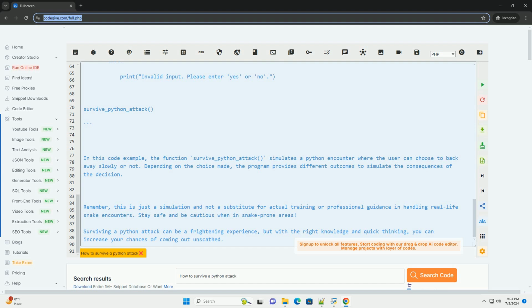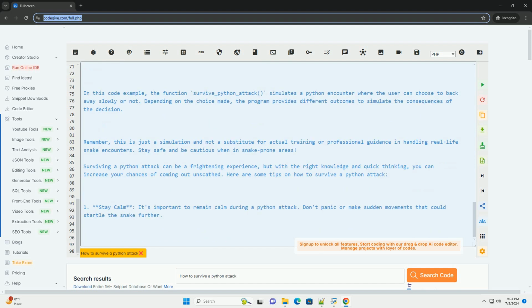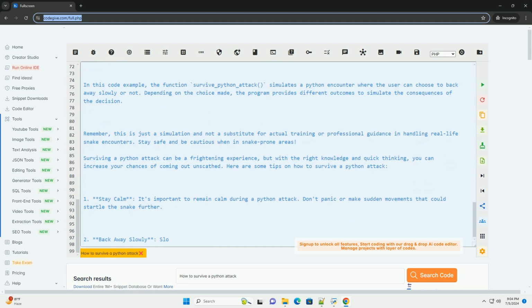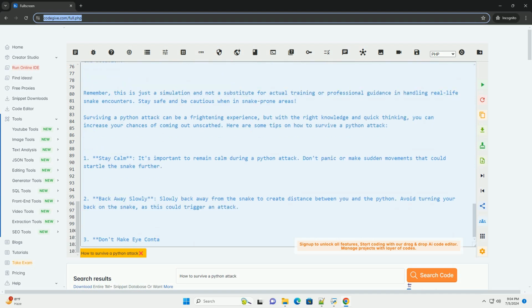Now, let's see an example of a Python code snippet that simulates a Python attack scenario. In this code example, the function survive_python_attack simulates a Python encounter where the user can choose to back away slowly or not. Depending on the choice made, the program provides different outcomes to simulate the consequences of the decision.